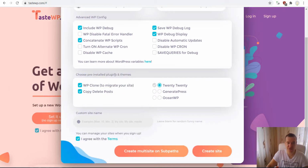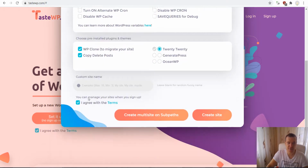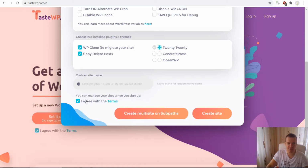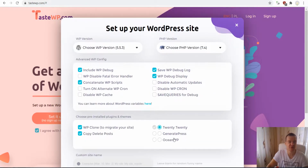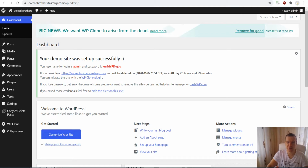Also choose pre-installed plugins and themes, which theme you wish to install, which plugins, custom site name, and their terms, which I failed to agree on the first time I started this video. So yeah, it is also possible to create multi-site on subpath. So this service is really awesome, and as I said, it is completely free, and not even an account is required for it to work. As you saw, I created this WordPress site without even signing in or signing up for their service.